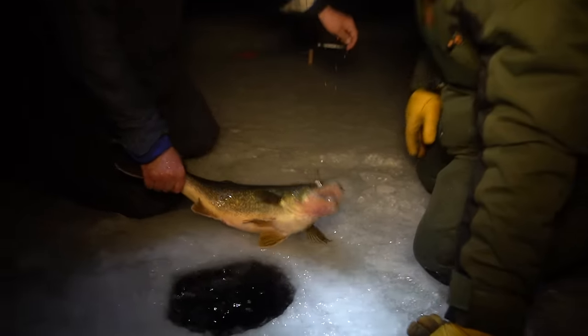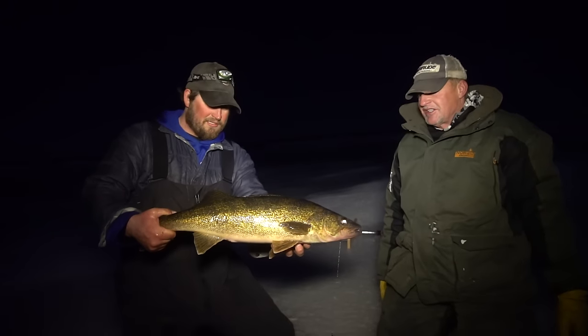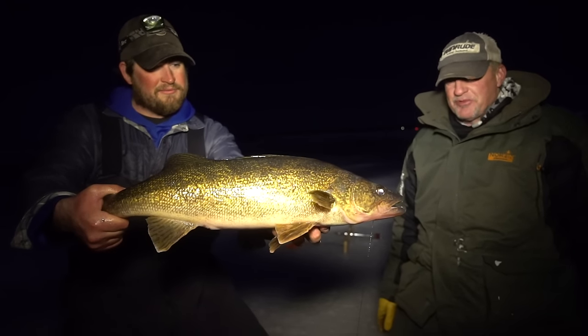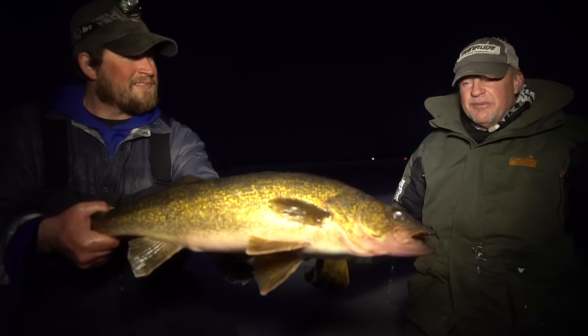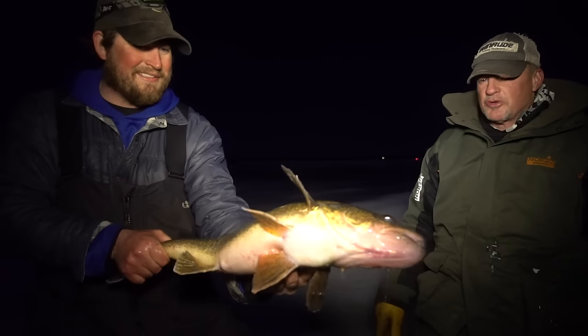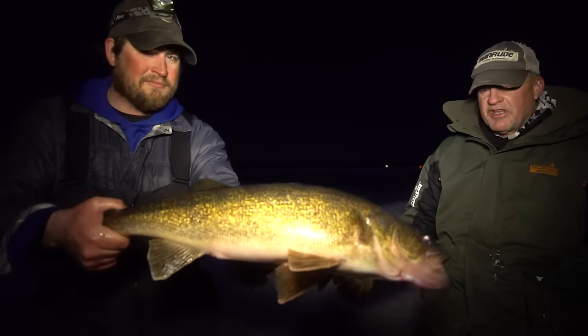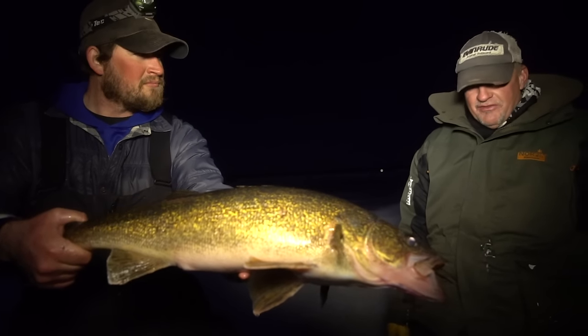Oh, dude, that is absolutely awesome. Look at that, man. That is absolutely beautiful. You don't come out here and think you're gonna catch limits and limits of walleyes, but what you're looking for is that right there, true trophy walleyes. I just love, again, the color on these fish, and when you look at the girth, very, very cool.